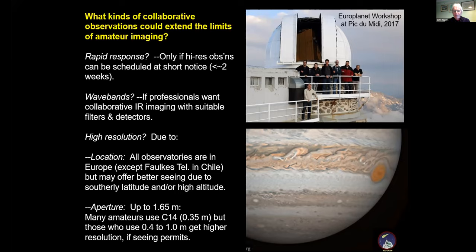Another area people might be interested in is use of alternative wave bands. We amateurs think mostly in the visible and the very near infrared. But of course, there are tremendous opportunities for scientific imaging slightly further into the infrared, in the 1 to 5 micron region. Ricardo knows about that very well with his work using PlanetCam. And amateurs could well be interested in getting involved in that. However, I think at the moment, the scientific impetus for such observations comes from professionals. And of course, it's the professionals who have the suitable filters and detectors for operating in these infrared wavelengths beyond 1 micron. So that would be a matter for discussion with professional astronomers to see whether they are interested in having any amateur involvement for any reason.